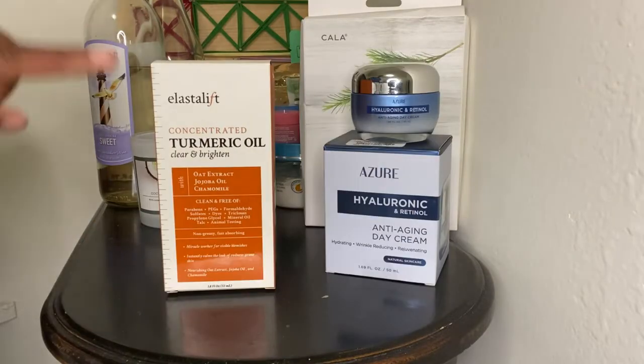Next thing that I purchased was the turmeric oil, and my friend Raneem, shout out to Raneem, she actually had been using turmeric oil and turmeric powder in general for her face and for some other things that she was going through with her skin and stuff like that, and it seemed to be working pretty well.